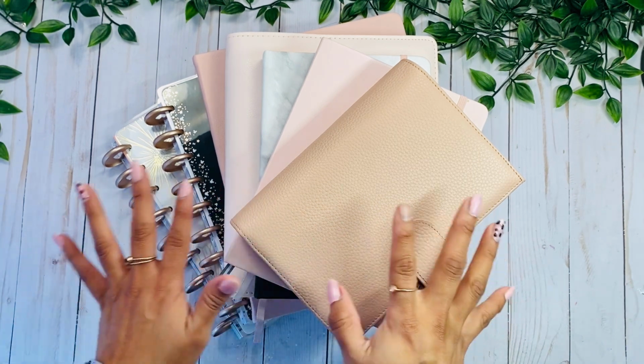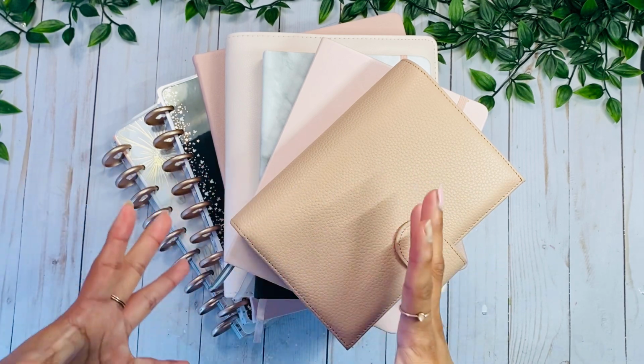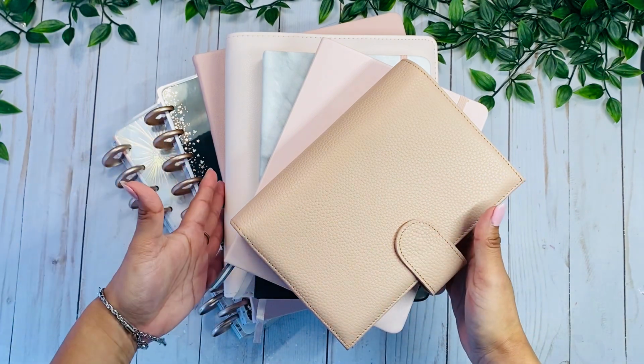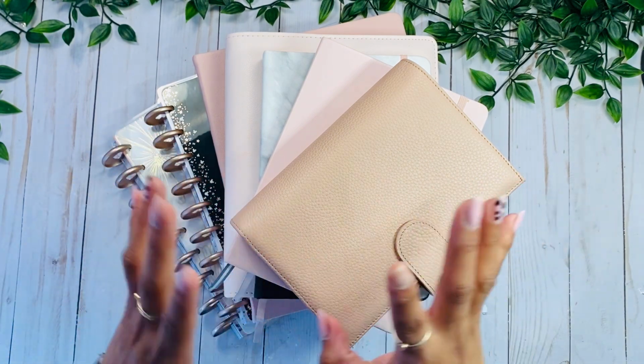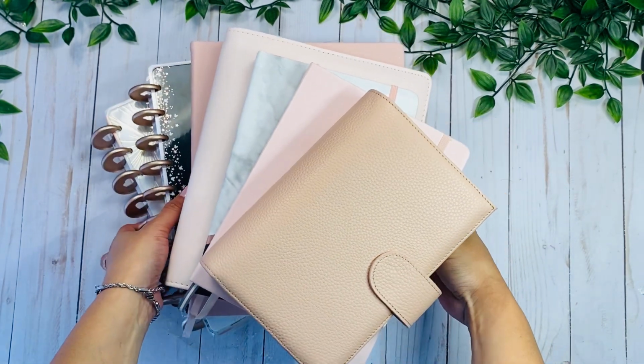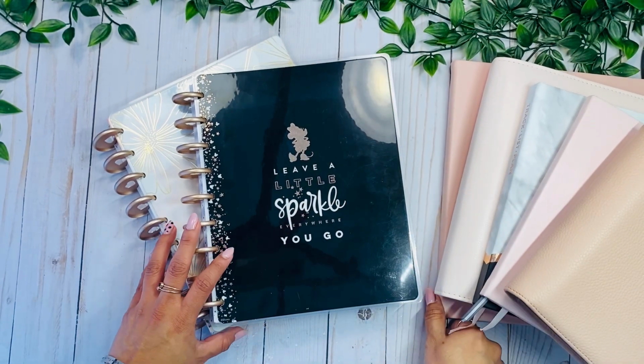So each one of these planners has a purpose to it and a different aspect that I want to keep track of. And then I have my main planner, which is kind of like an overall summary of everything. So okay, now let's take a look at these ones here. I'm going to start with the first two that I already kind of shared with you.